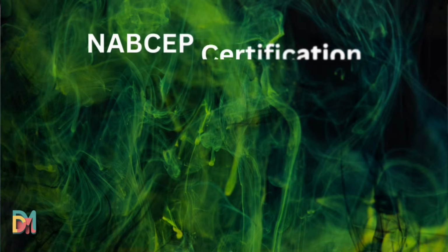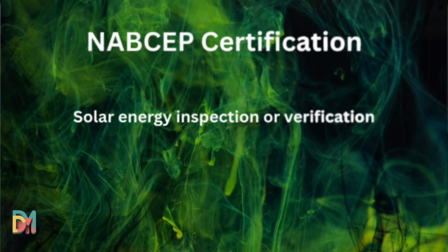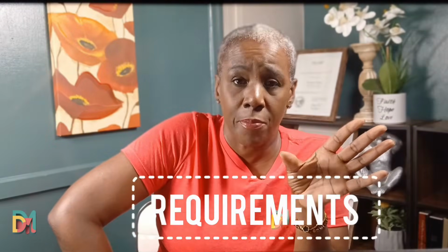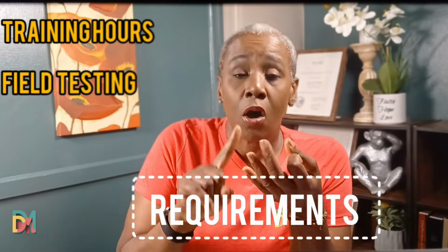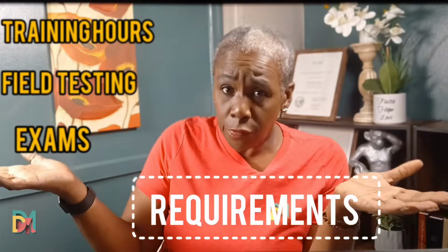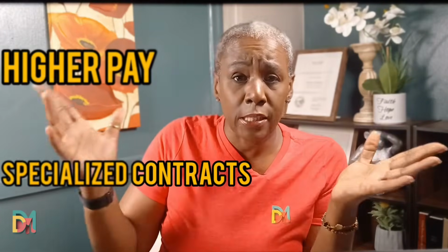So the next one is NABCEP certification. If you're interested in solar energy inspection or certification, this one right here is going to be your key. It gives you credibility when working with renewable systems and solar installations. Now, each program is going to have its own requirements. Some need training hours, field tests, or exams. But once you're certified, you're qualified for higher paying jobs and specialized contracts.